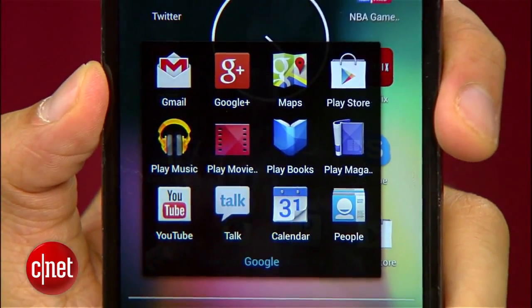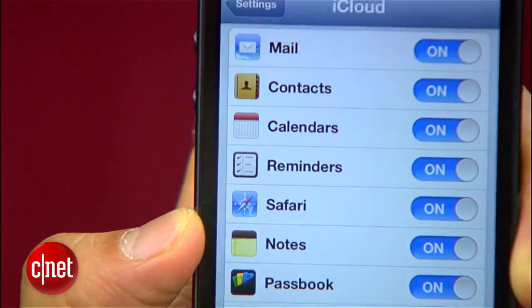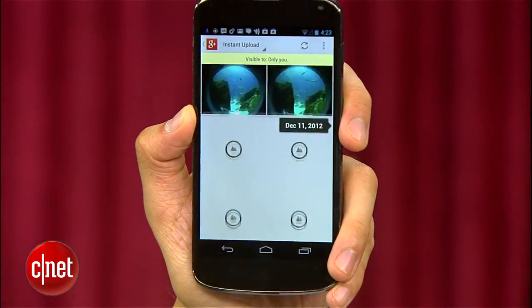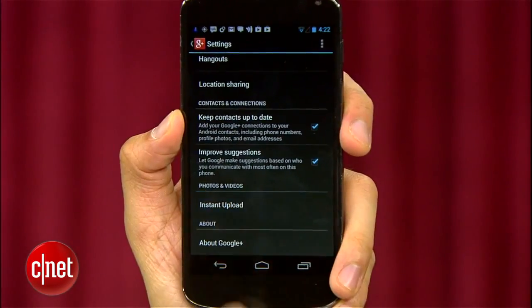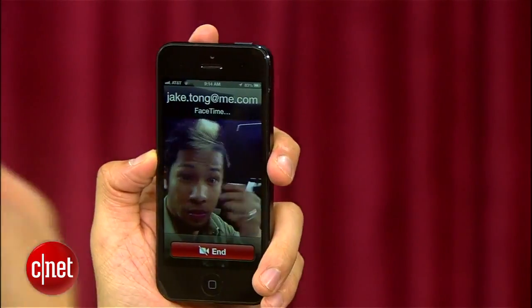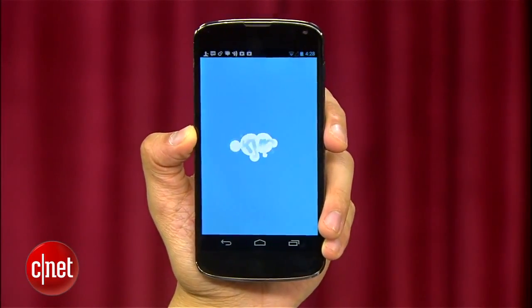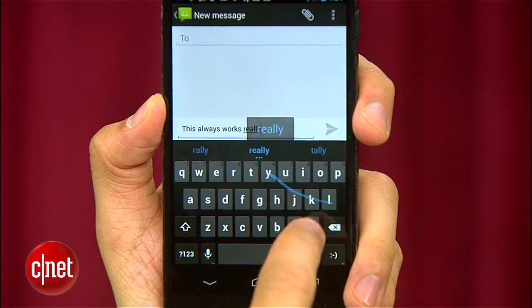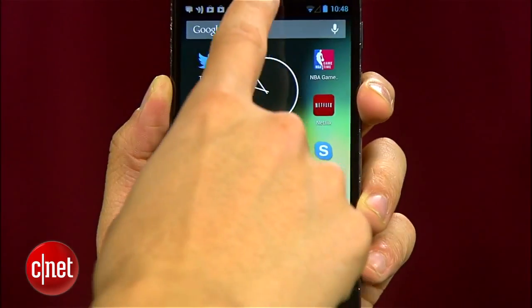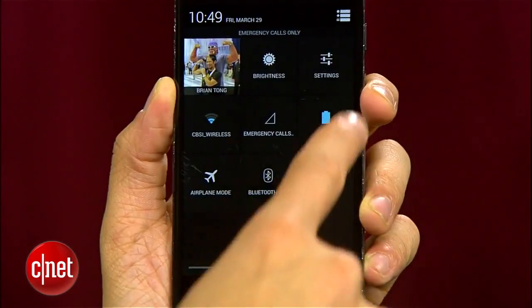Both OSs pull from their ecosystem, Apple's iCloud and Google services, sync your mail, contacts, and calendars, and wirelessly uploading of photos as well. Apple calls theirs PhotoStream, Google calls it instant upload. Now, iOS's FaceTime is more integrated into the OS for video calls, and you can use any third-party app on Jelly Bean like Skype. But Jelly Bean brings even more, like a gesture-based keyboard typing option that actually works really well, and a notifications drop-down that allows you to respond to emails from it and have quick access to your key services on the phone.